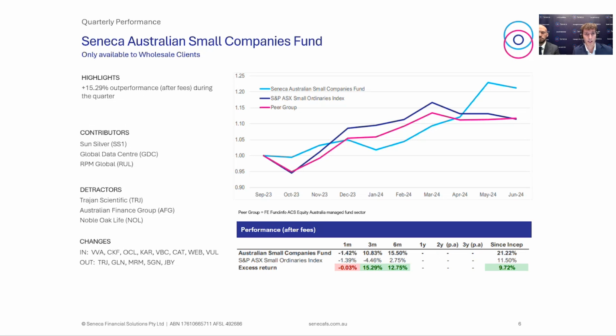So just to briefly touch on a couple of the detractors, Trajan Scientific, they had a bit of a disappointing result. They do scientific laboratory equipment, and the demand was a bit underwhelming. So that was one of my poorer calls, I'd say, Luke. And then AFG and Noble Oak as well, which we actually continue to hold both, and are quite confident in their underlying fundamentals. You can just see the changes we've made during the quarter as well there.